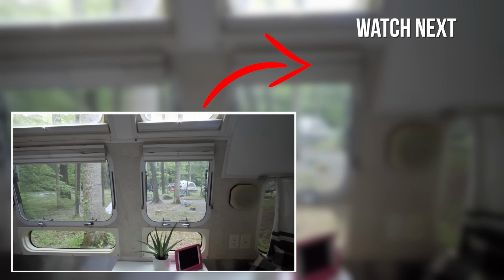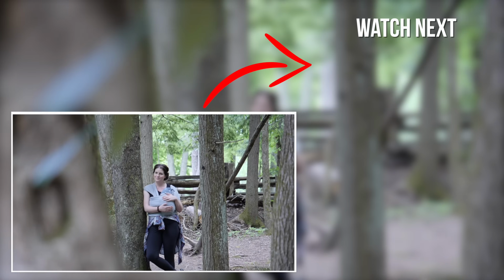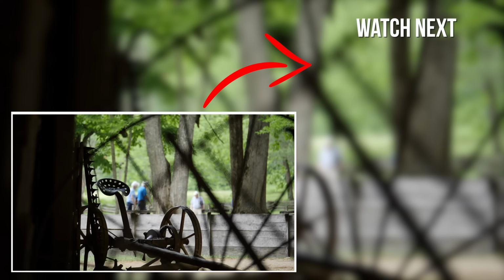So if you want to see some of our favorite things to do in Smoky Mountain National Park, you'll definitely want to check out this video. We RV'd in Elkmont Campground with our 30-foot Airstream, hiked to Clingmans Dome, encountered black bears, and we explored the beautiful and majestic Cades Cove.